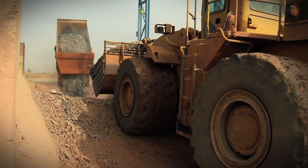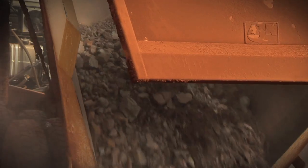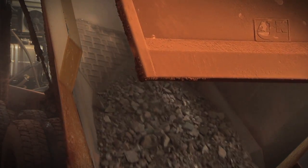We've agreed an agreement for 7 years for a full MARC agreement, and we're very confident that we will achieve the availabilities that were set out in the beginning, as well as the fuel efficiencies, which will reduce costs for this project.